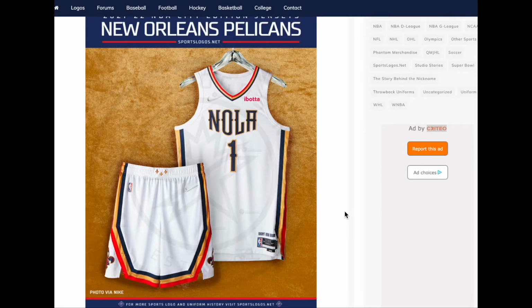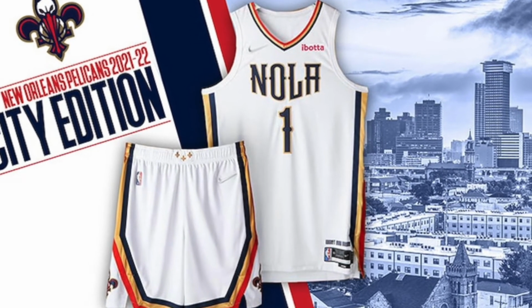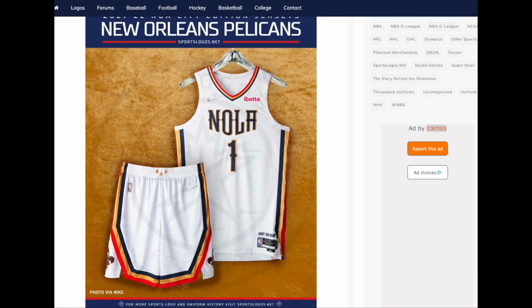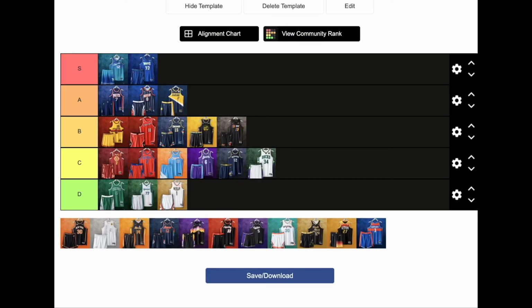What can I say? It's just a white jersey that says NOLA on it. I do like the stripe down the side, but that's all this jersey has. I'm gonna put this one in D tier, but if it was last year, it'd probably go in C tier. That just shows how good the jerseys are this year.